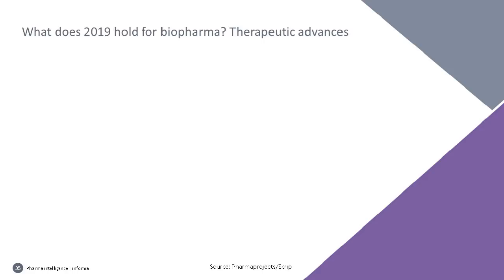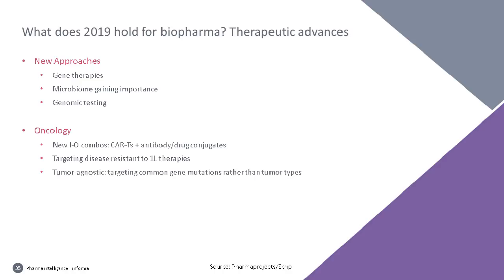And then finally, just looking at what therapeutic advances we expect to see this year. First of all, we've got the new approaches. Clearly, gene therapy is a big theme, but it's not the only one. There's still a lot of work going on around the microbiome and new genomic testing. Genomic testing obviously is going to become more important with more personalized medicine and also with the gene therapies as well. Again, oncology, as we've seen, dominates the pipeline and a lot of the news that comes out, and there's bound to be a lot of activity here.